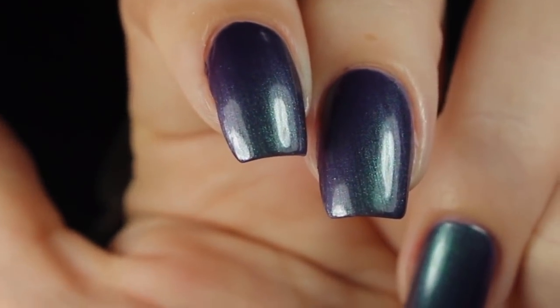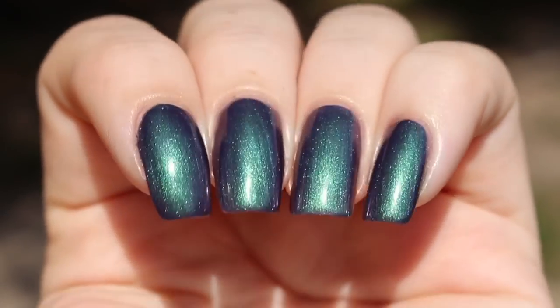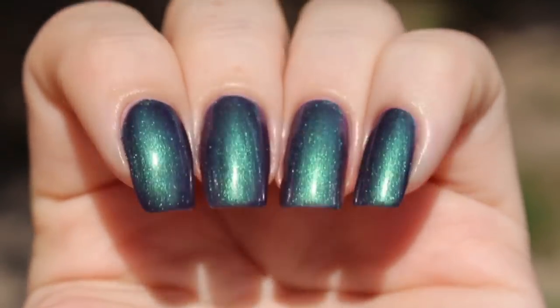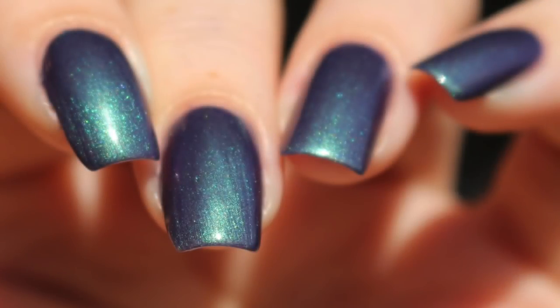So here's a quick look at a different angle underneath my artificial lighting just to show off all of that shift. And then this is my final look at an angle in direct sunlight with a coat of glossy top coat.